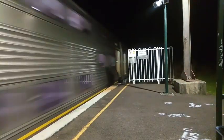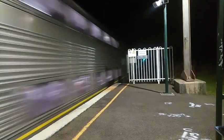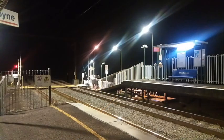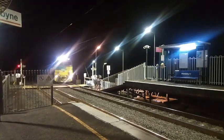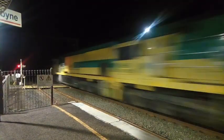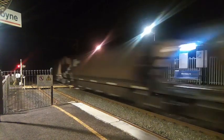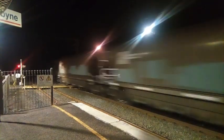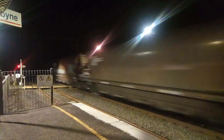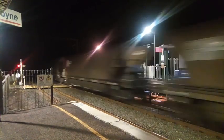V38. Possibility of a freight train about to pass through platform number one here at Wondabyne. Yep. CY006, CY005, and CY004. These are the CY classes from early on today. Winds of a very cold wind.